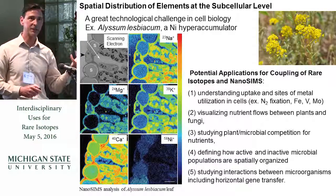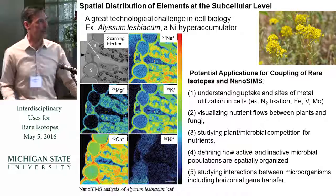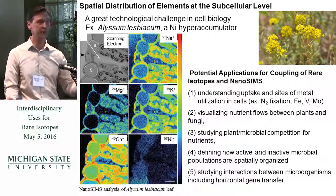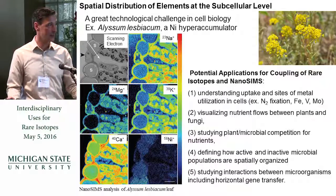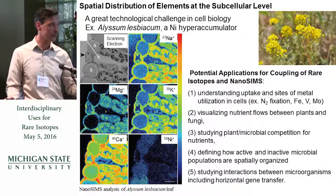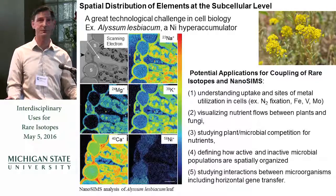So this kind of technology I'm particularly excited about. I think it can help us understand the uptake and sites of metal utilization in cells, such as nitrogen fixation, the use of iron, molybdenum, visualizing nutrient fluxes between plants, studying plant-microbial competition, defining active and inactive microbial populations in soils and how they're spatially organized, and potentially looking at horizontal gene transfer. Thank you.